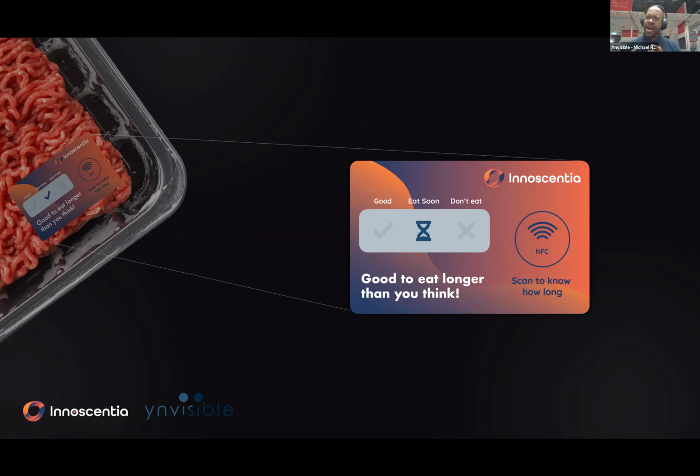Because what you have is two technologies at play. A display technology that helps the user understand the status of that food and prevent waste, but also a core technology that Innoscentia is delivering, and I think Ynvisible is supporting you with. Can you explain a little bit more about that core technology?